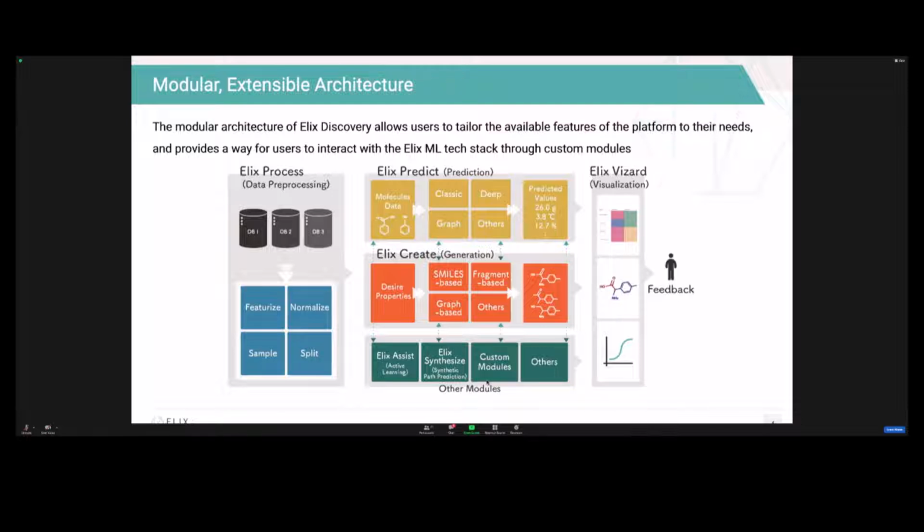Now, you can see this modular architecture would allow a customer, a user of Elix Discovery, to really fine-tune what's necessary for their company goals. While Elix Predict is really a necessary component, not everyone necessarily does generative models. And so there's no need to include Elix Create if that's not your goal with the platform. Similarly, you don't necessarily need to include a retrosynthetic module, but you could certainly include Elix Create. So it can really be tailored to the specific needs of the company.